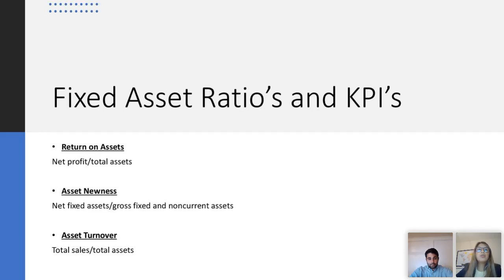So those are 3 fixed asset ratios that you can calculate using your profit and loss and your balance sheet. It's going to tell you things like effectiveness of the assets, efficiencies of the assets, and whether you should be looking to purchase new assets, how new your assets are.